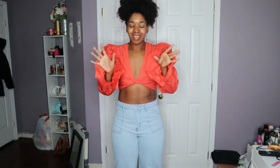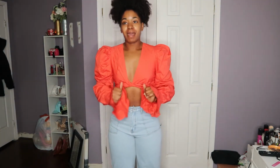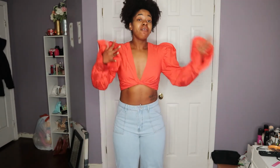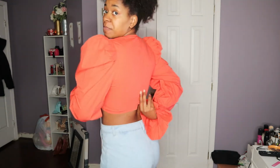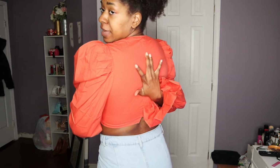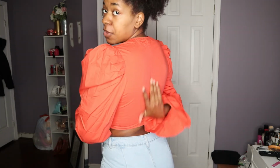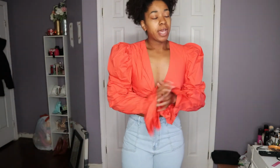Let's get into this top. First of all, before I start complimenting it, it was very, very hard to zip in the back. So if you do pick this up, make sure that you have somebody around to help you zip in this shirt, okay? So your zipper goes from right here, like, what's this called? Your mid back, or middle of your shoulder blades, on down, and I couldn't get this down any further because I was just giving up. I could not do it.